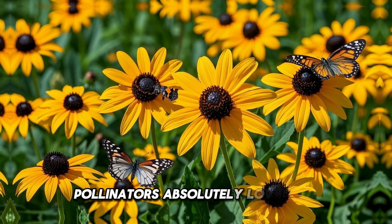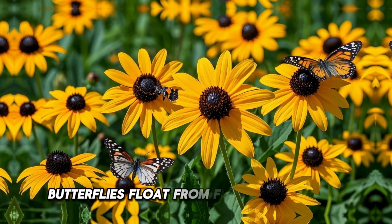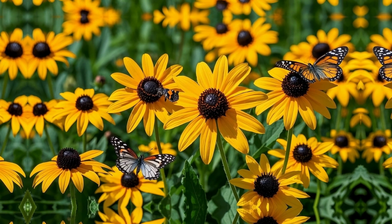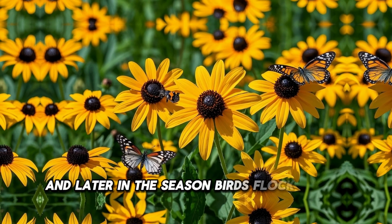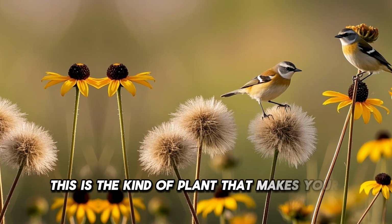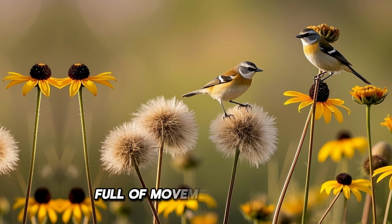Pollinators absolutely love them. Butterflies float from flower to flower, bees dive headfirst into their golden centers, and later in the season, birds flock to the ripened seed heads. This is the kind of plant that makes your garden feel alive, full of movement and sound.